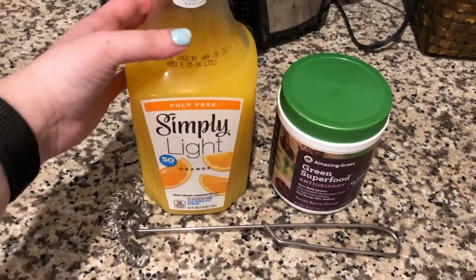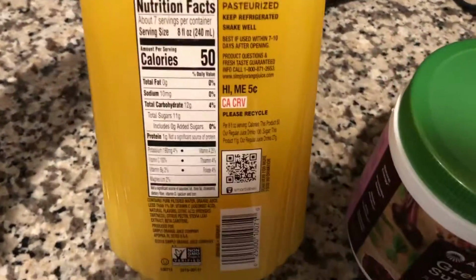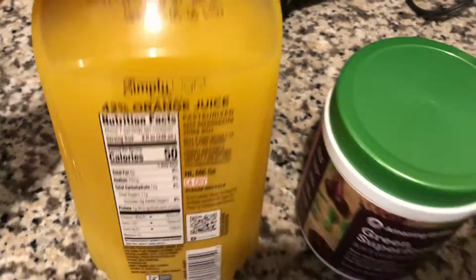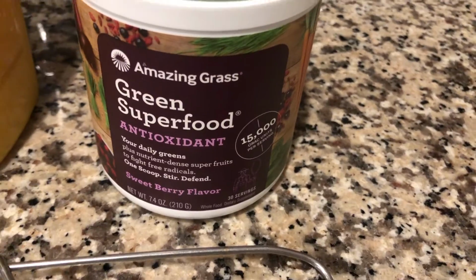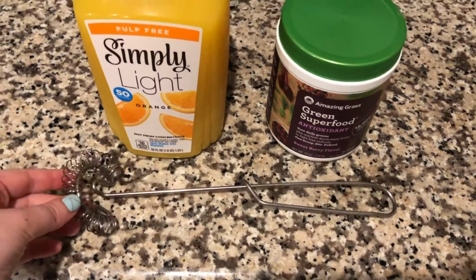If I feel like I need some extra greens, I'll just have this light, lower sugar orange juice that only has 11 grams of sugar. And then I will have some of this amazing grass green superfood. I'll just mix that together because it's like berry flavor, and I'll mix it together with this whisk.